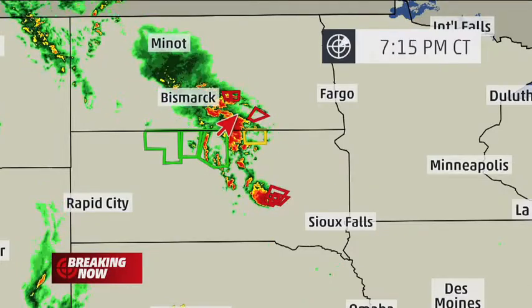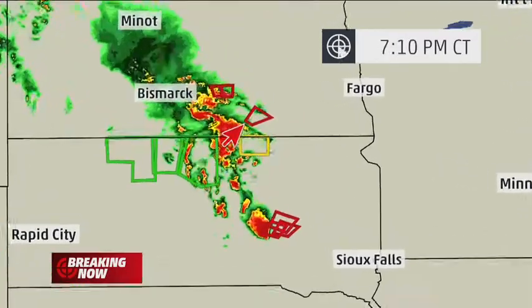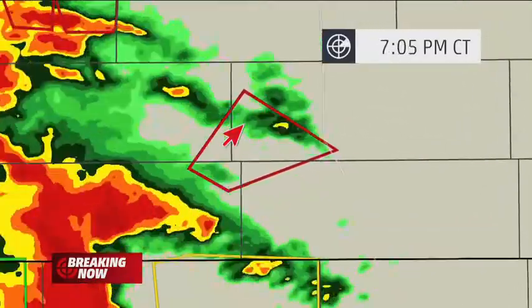So we still have a couple of active tornado warnings, especially this cell right here, this part of the thunderstorm where it's kind of bowing out in here. We're probably going to see some very strong winds with it, but also a tornado may be on the ground right now. It's heading up towards the northeast, so Edgeley.